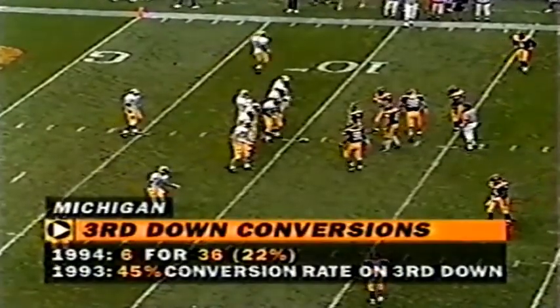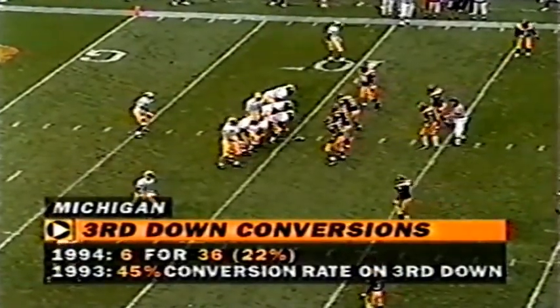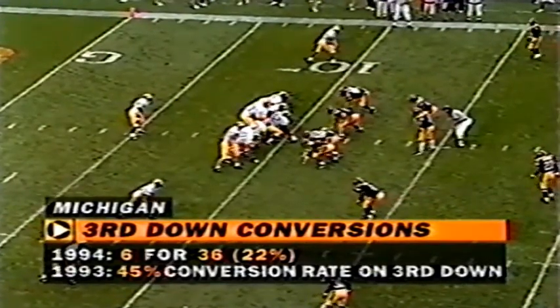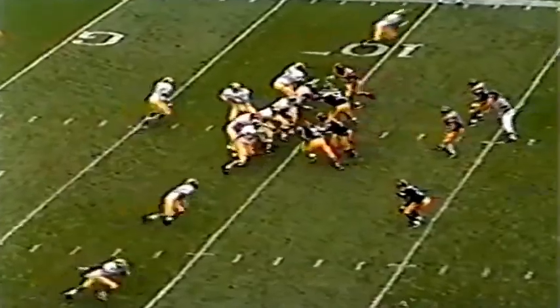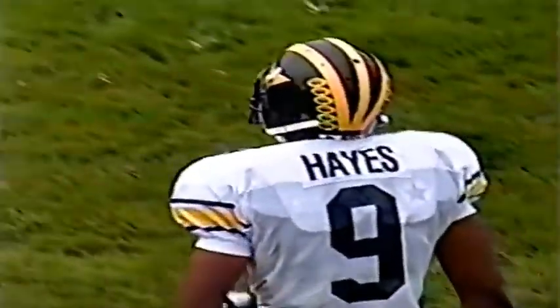Third and 10 for Collins and the Wolverines. The Wolverines have not done a good job on third down conversions this year. Gets time, goes deep down the middle. Collins, and it is bobbled and dropped by Mercury Hayes. It would have been a great diving catch, and Billy Coates out of Grand Prairie, Texas, gets a mitt on it.